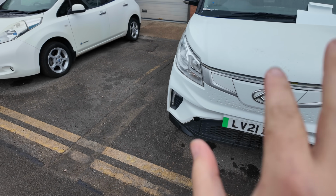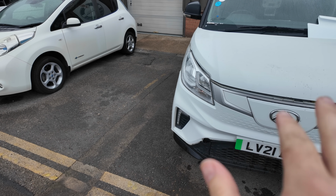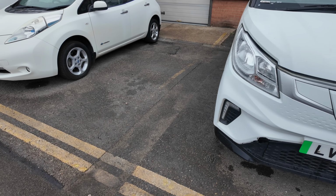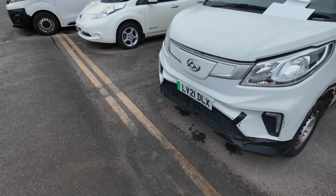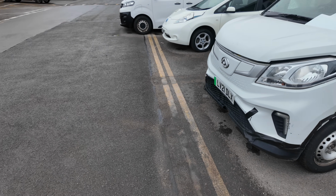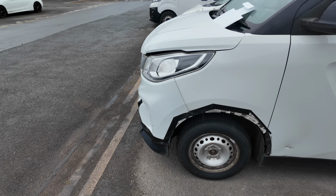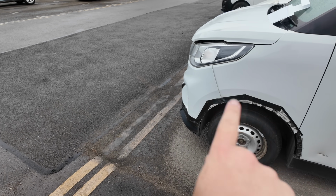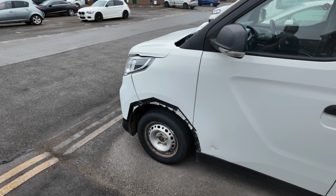It was closed when it arrived, and I opened it to have a look under the bonnet, and now it won't close. But I think we'll be able to sort that out pretty easily. But as you can see, yeah, it could do with a new front bumper. It's had a little bit of an incident there. We've got some trim missing from this wheel arch here. Now, they're actually really cheap, to be fair. It's only about 14 quid to replace that from Maxus. So we'll be sorting that out.